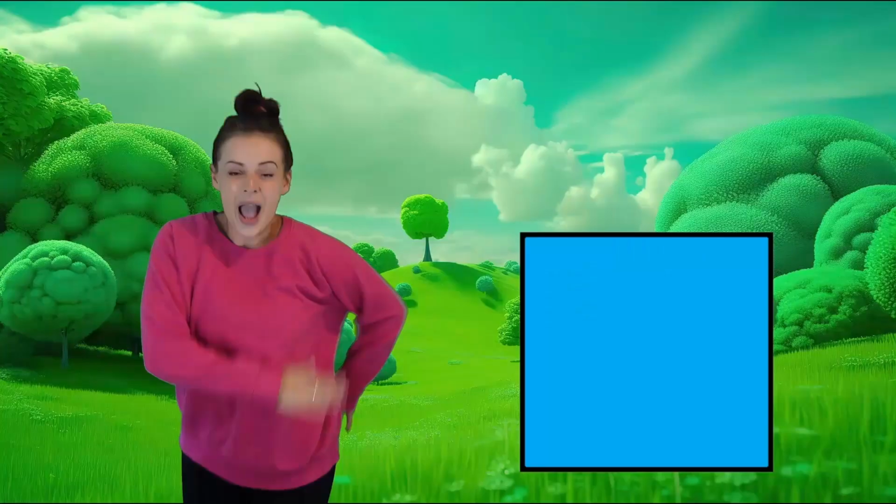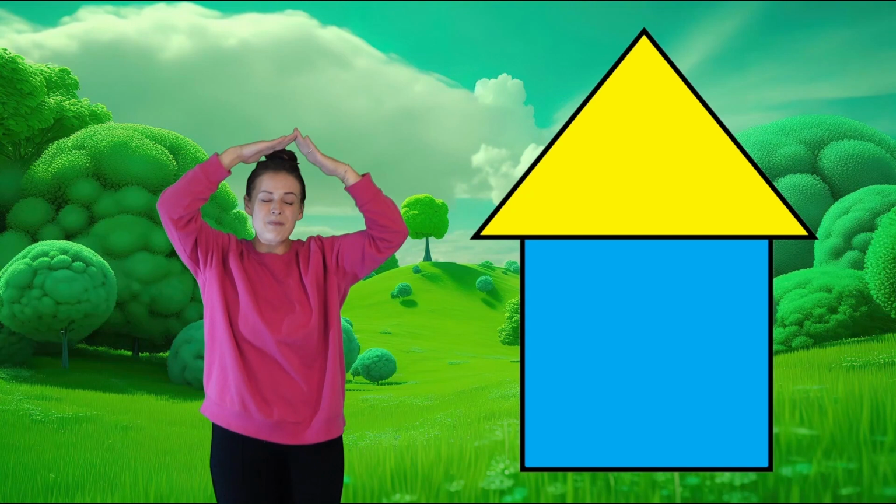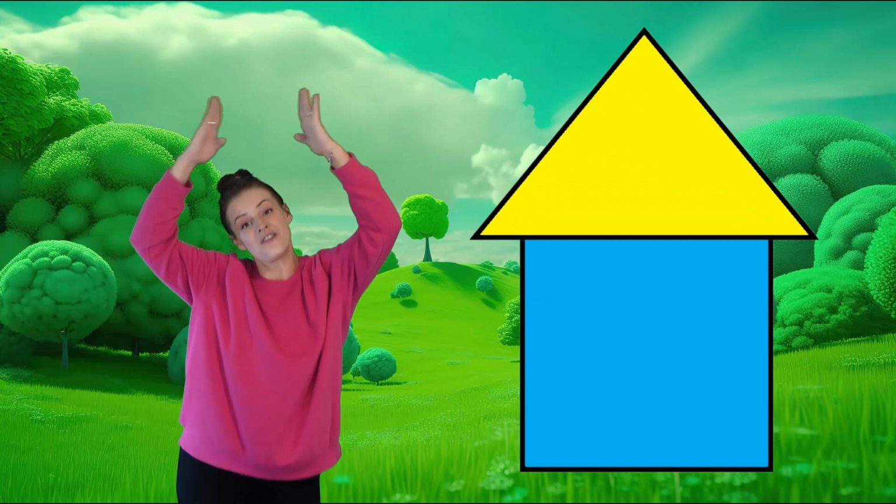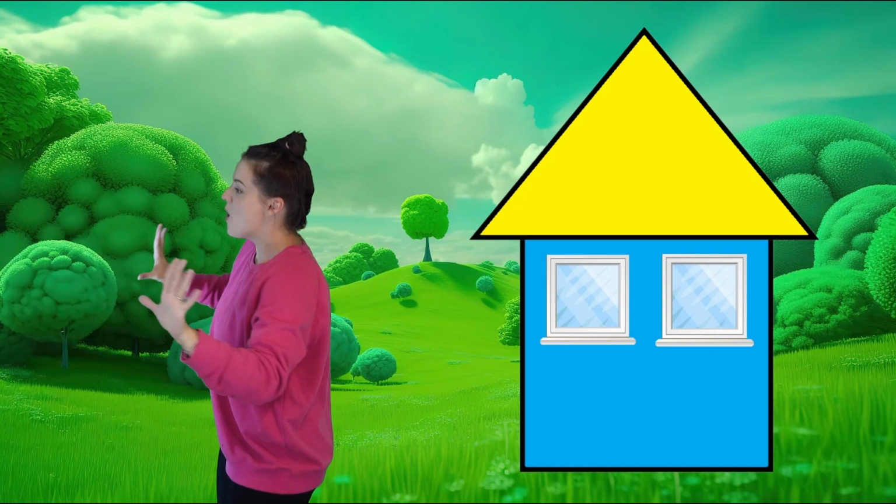easy and neat. A square bed and a rectangle seat. A circle table, Lord, so round. So many shapes in the shapes house. Woo! Triangle roof, pointy and tall. Square windows we'll put on the wall. Circle doorknob, shiny and bright. Rectangle pictures hanging just right. Triangle roof, pointy and tall. Square windows we'll put on the wall. Circle doorknob, shiny and bright. Rectangle pictures hanging just right.